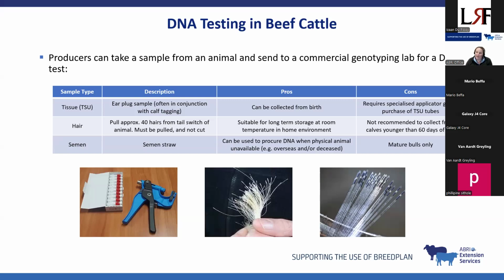And the third sample type we're seeing is semen through a semen straw. They obviously can only be collected on mature bulls, but where we see them being particularly useful is where you've got an animal that's physically unavailable, whether it's overseas or already deceased. A semen straw is a nice way to be able to get a genetic sample of that animal and still get your DNA genotyping done.